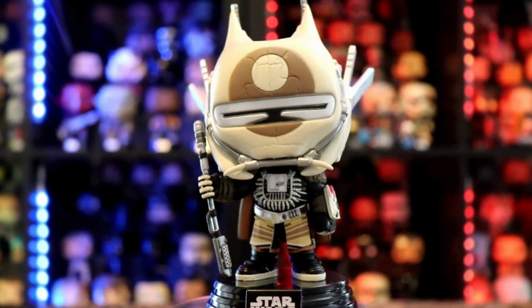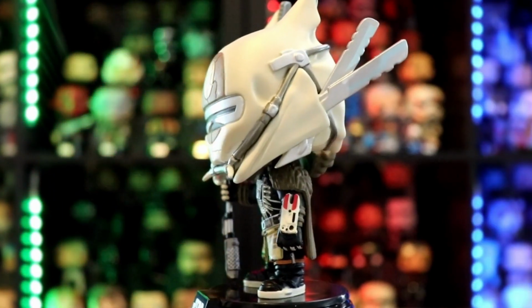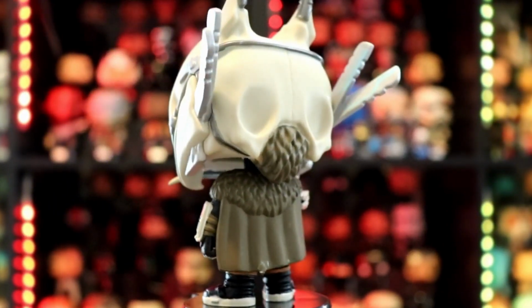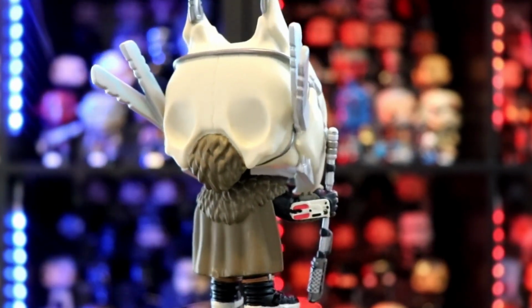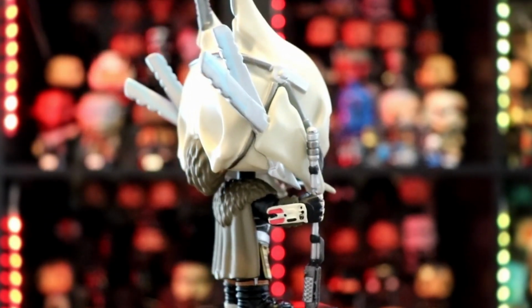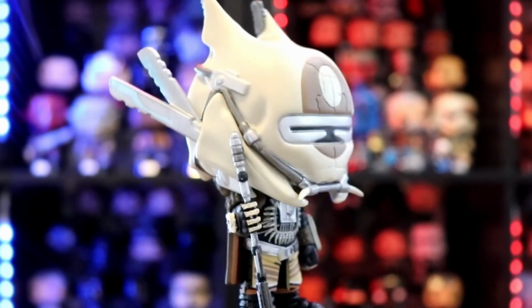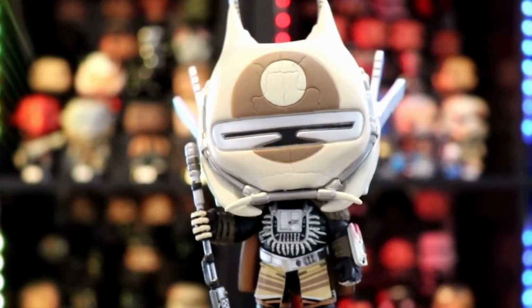Number 247, Enfys Nest. Wow. The detailing, the colors, the stance, a very powerful stance, holding up that weapon in his hand. As you can see, all the little colors from the tans, the browns, the blacks, the little silvers, even adding the red for the device on his arm. This thing looks sick and awesome.